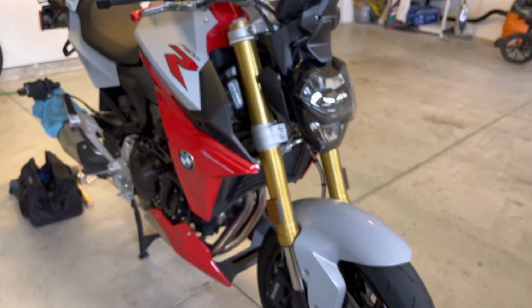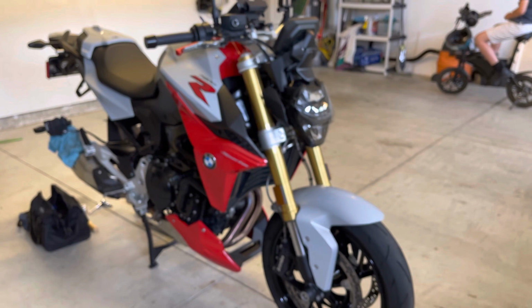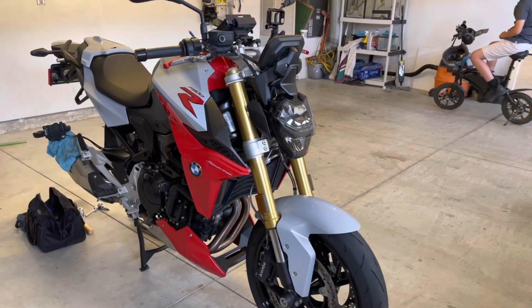There's another shot of the front. Look at the back tire. Why is this not focusing right? There we go.